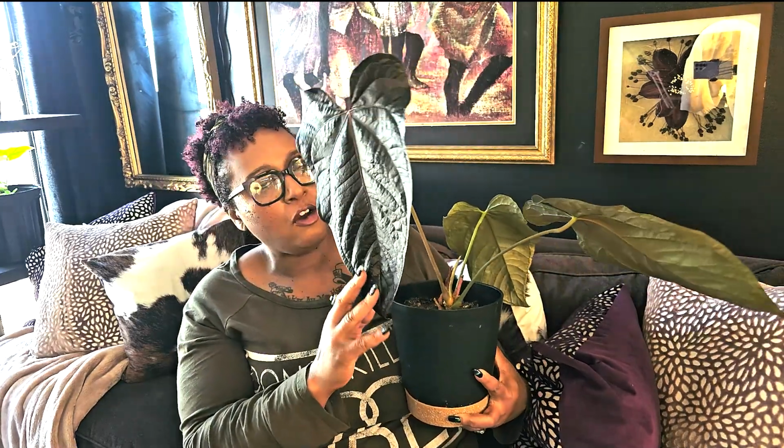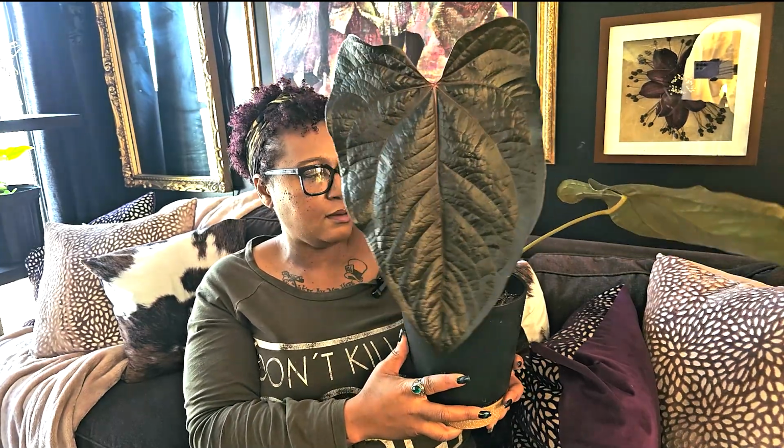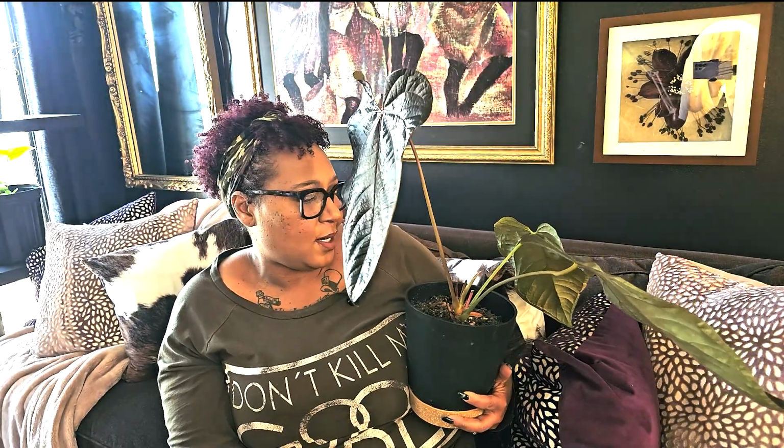I pulled off one of the original leaves when this leaf was coming out. One of them was yellowing and browning. I took that one off, and this is the last leaf that it has put out, and the first leaf in my care that it has put out. I think it's a little bit bigger than the previous leaf, just a tiny bit bigger. But I love this. She is sterile, so I won't be able to get babies from her unless I chop her. And I don't plan on chopping her anytime soon, I don't think.